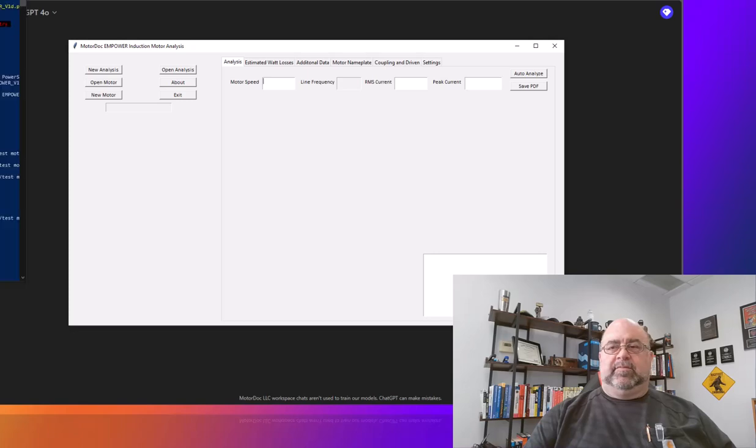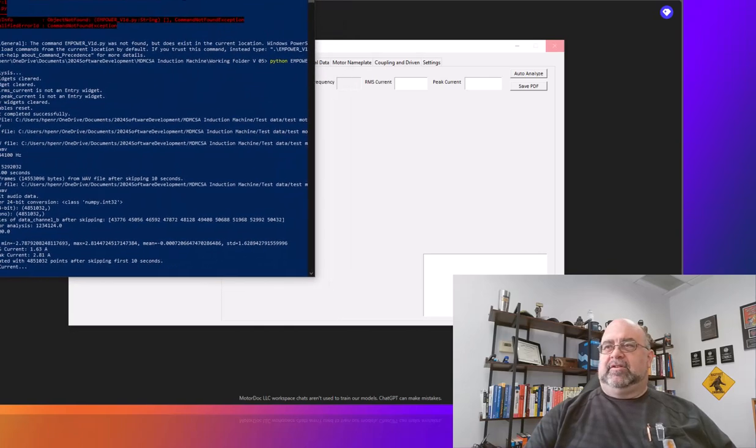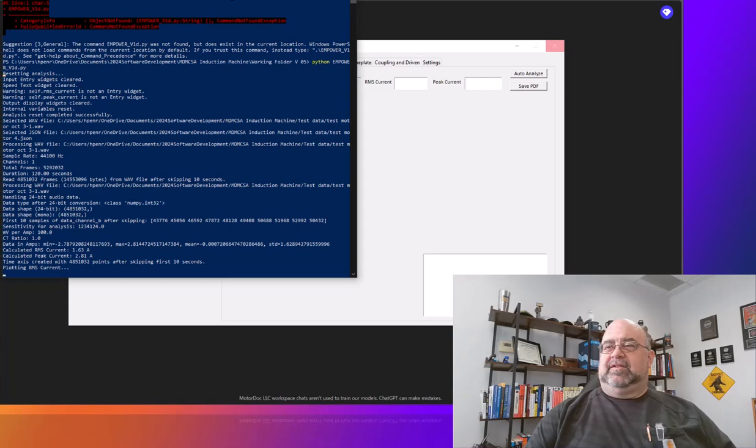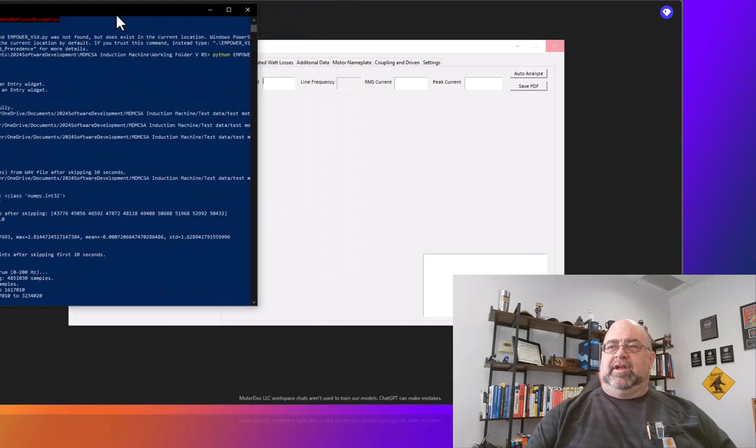In the background, it's doing a bunch of stuff. Okay, I accidentally forgot to put Python ahead of the name. So it's doing all the plotting and everything, and it's slowing down right now because this is where it needs a little bit more memory. There we go. It's doing all the plots. It's doing all the other work.